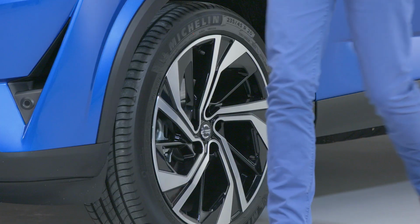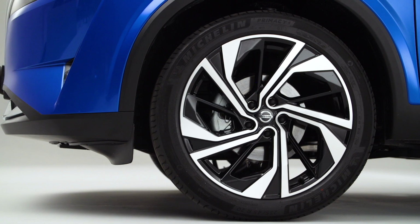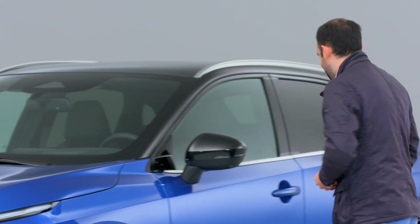Now, talking about attitude, you can have 20-inch wheels on the Qashqai for the first time. 20-inch wheels, that's something you used to find on concept cars. Now you can find it on a family SUV. Madness.